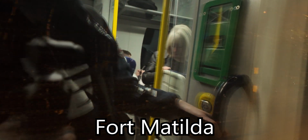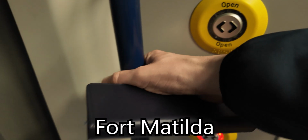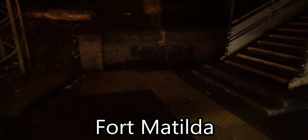We are now approaching Fort Matilda. Please mind the gap when alighting from this train. And we arrive at Fort Matilda bang on time.